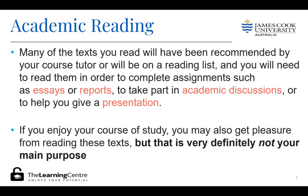Many of the texts that you read will have been recommended by your course tutor, or they'll be on your reading list, and you'll need to read them in order to complete the assessments and the assignments. These could include essays or reports. The reading will help you to take part in academic discussions and will help you to give a presentation. If you enjoy the course of study, you might also get a lot of pleasure from reading these texts, but pleasure is not the main purpose for reading in academia.